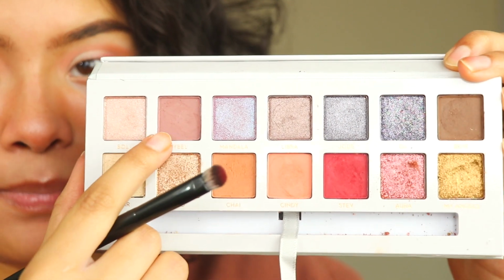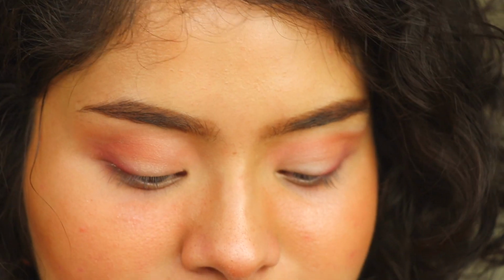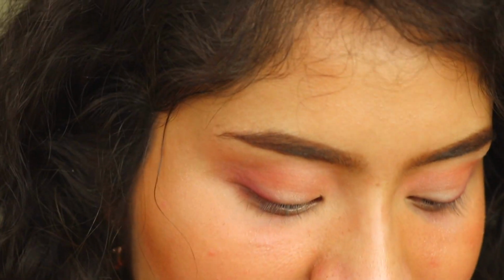palette. On the lower lash line, I'm gonna go into the shade Bybel just to deepen that up on the outer corner and towards the inner part right here. I'm a little worried about the shade Bybel just because this shade was the hardest to swatch. It was super patchy when I was swatching it.